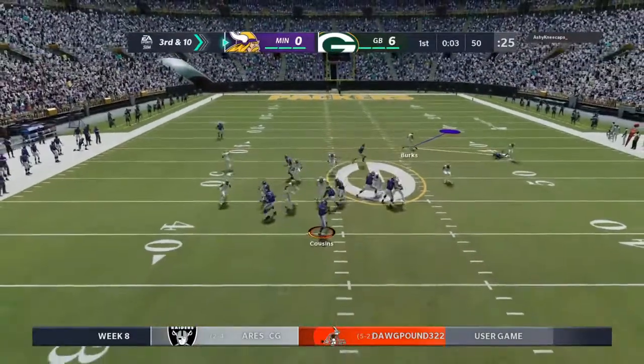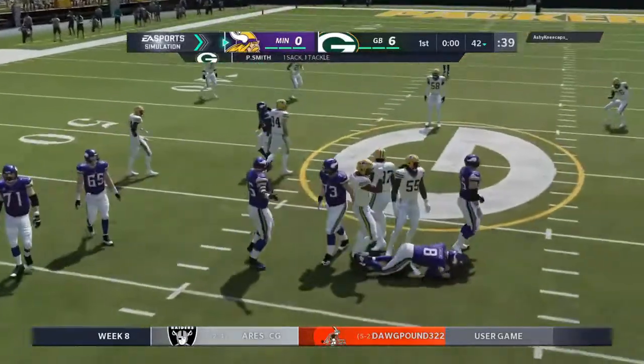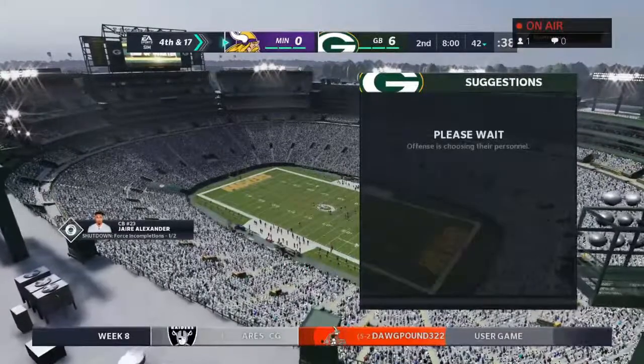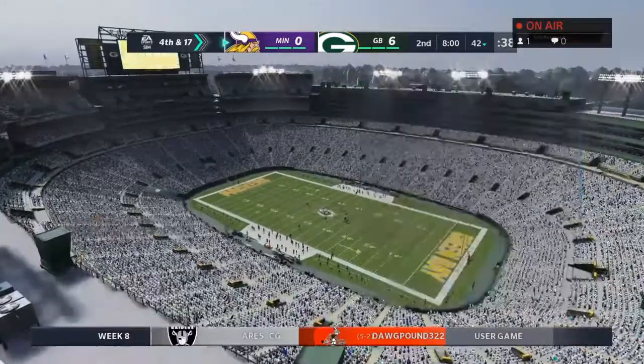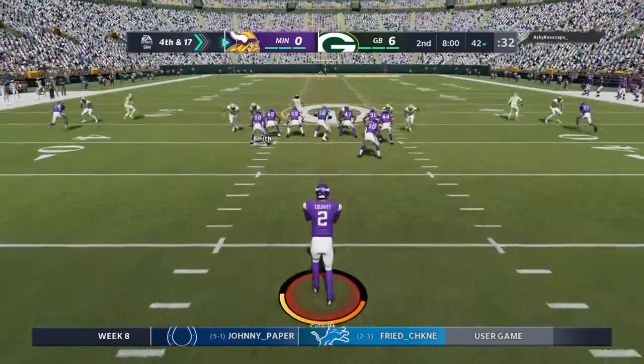From the midfield stripe, they'll look to throw. Under pressure, and he'll go down. They'll sack him on what ought to be the final play of this first quarter. 6-0 our score after one. Vikings nothing. Britton Colquitt in punt formation. So on fourth down, Britton Colquitt on to punt.